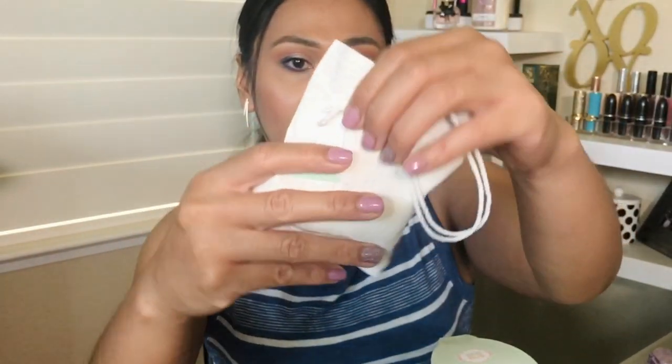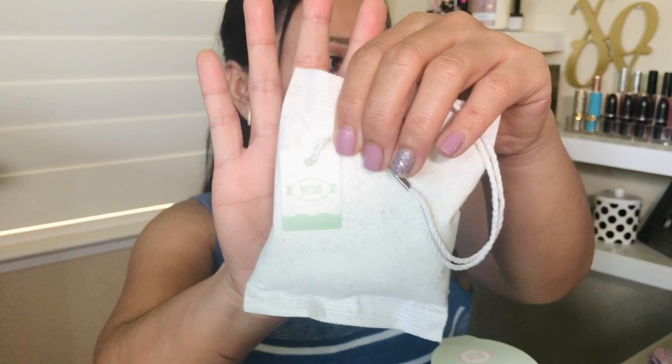So you let it steep for a couple minutes, and then when the water is warm enough or just a little bit cooler, then you can finally get in. It's $20, guys. A box of this is $20, and you get three uses out of it.